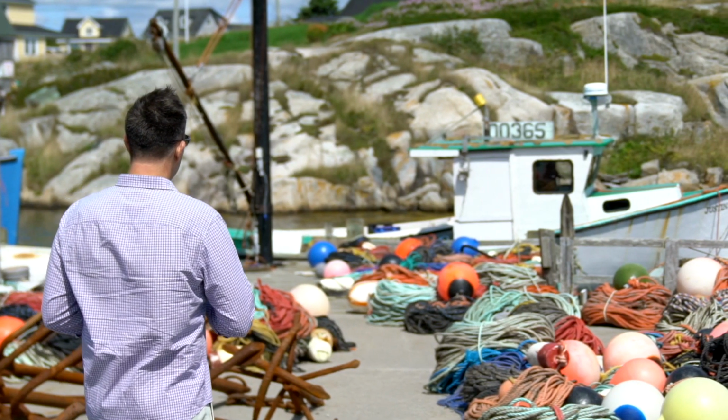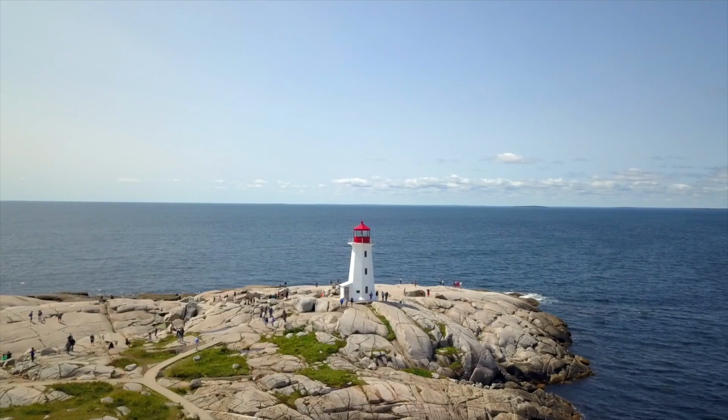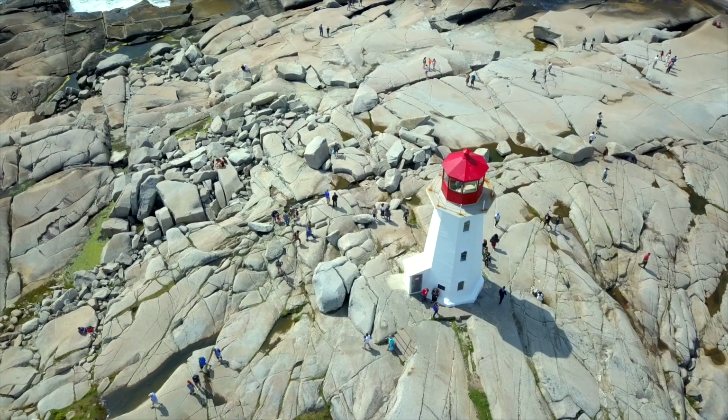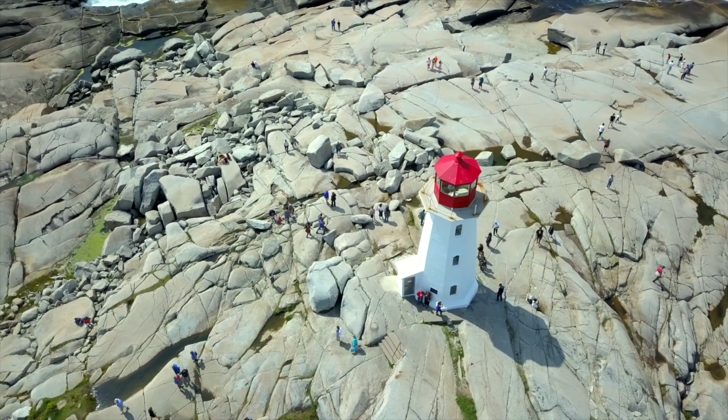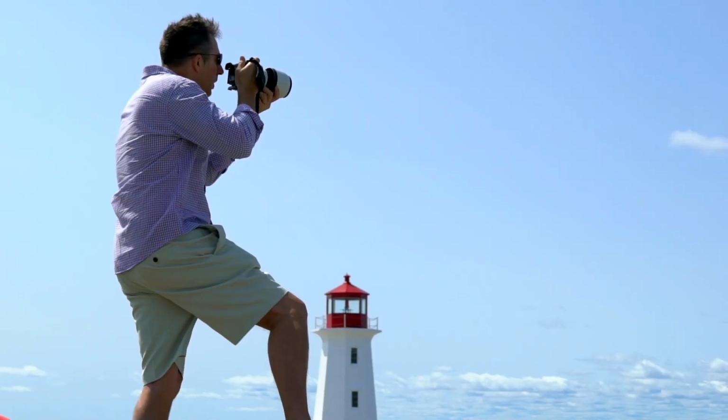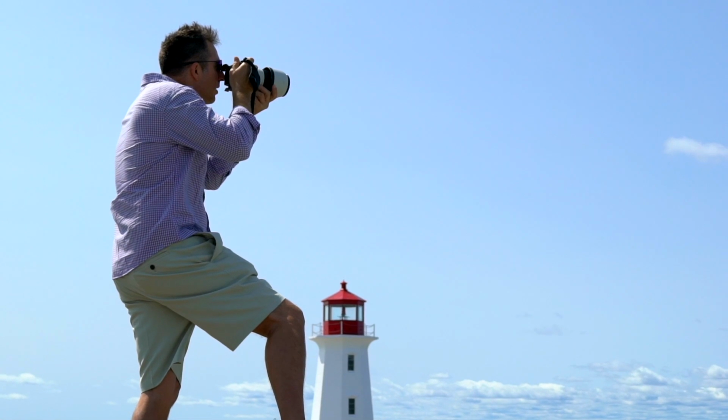One of the most popular areas in all of Nova Scotia is Peggy's Cove and its lighthouse. Located about 30 miles southwest of Halifax, this idyllic village is utterly charming, and the photographic opportunities are boundless.